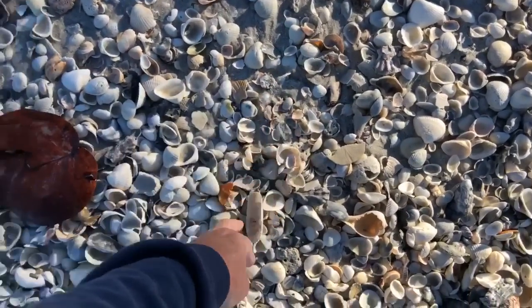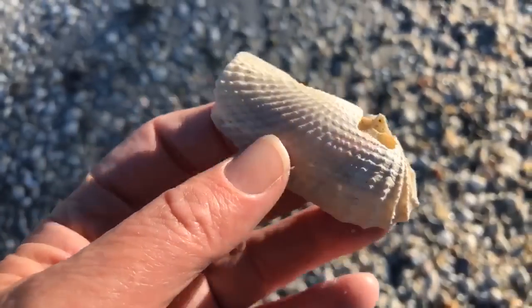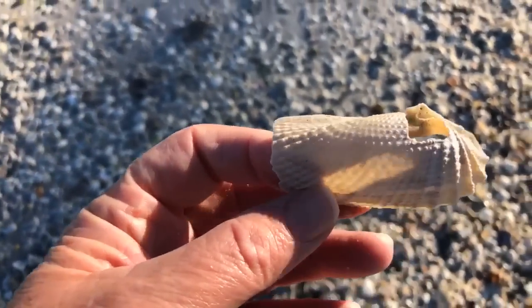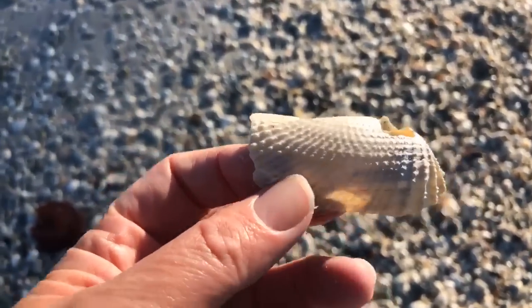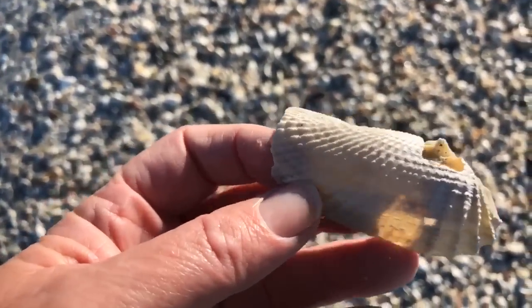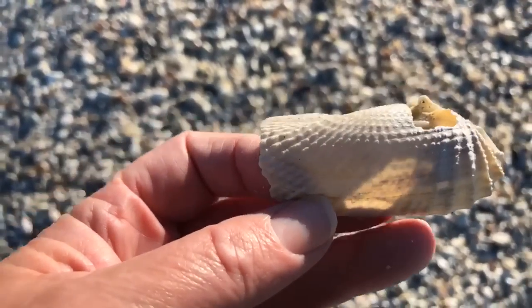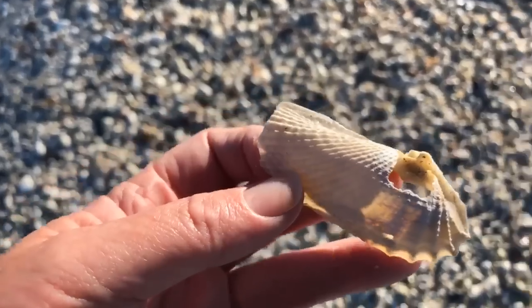There, another broken angel wing shell, piece of an angel wing. Beautiful shells, the angel wings. Kind of hard to find because they're so fragile. They're usually busted up. They can get pretty big, the angel wing shells.